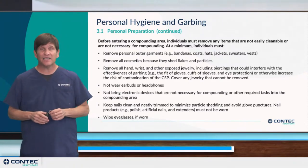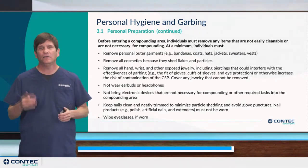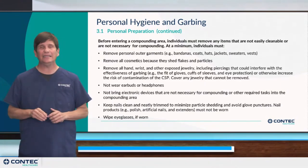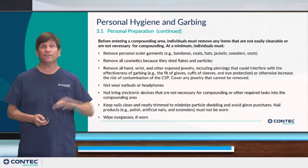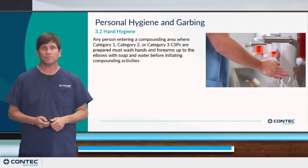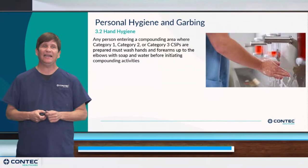As a best practice, Contec recommends you only use disinfectant on the frames. Sometimes disinfectants or sterile alcohol could mess up the coatings on the lenses, so just use a lens cleaning wipe to clean the eyeglass lens itself. But you want to use a true disinfectant to disinfect the frames before you begin your garbing process. So we're going to go on and talk a little bit more now about the garbing process and specifically about hand hygiene.